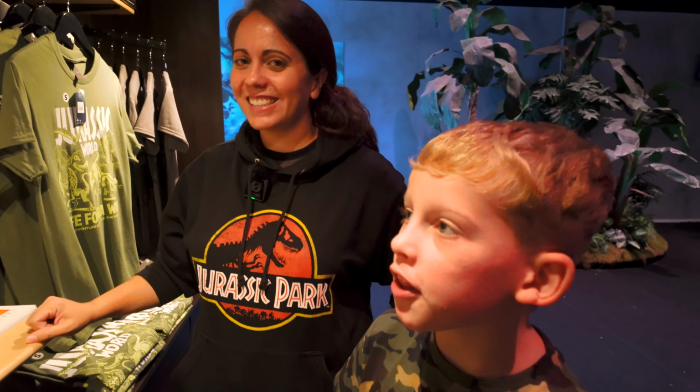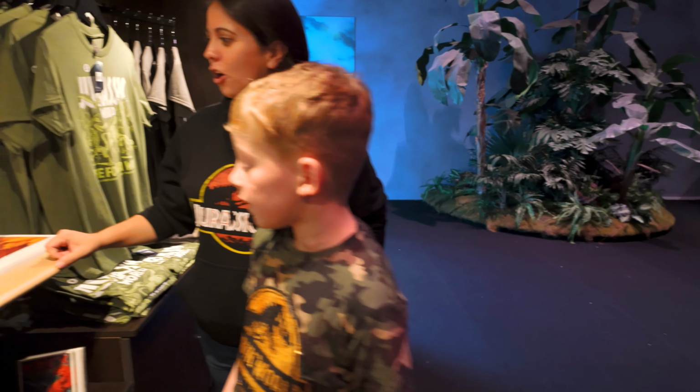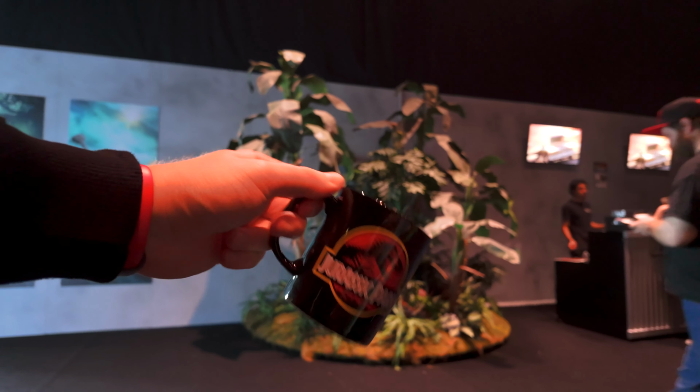Those hoodies are like £10-15. How much are the prints? £5 for the prints. That's all right, I'm all right with that. £12 for a Jurassic Park mug.